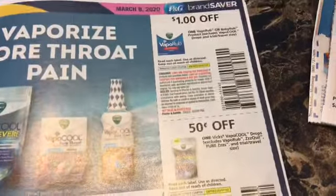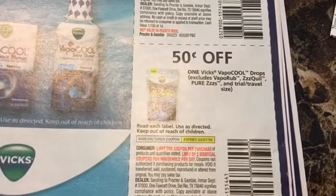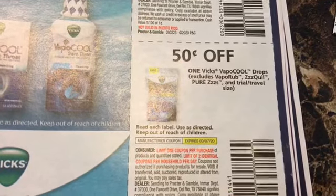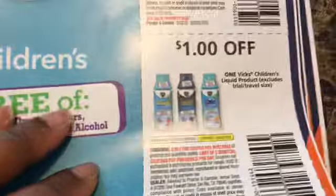Sinex, nope. These Vapor Cool Drops, 50 cents with this coupon. I use it. I don't know if it scans. I haven't used it in a while, but it'd be 50 cents with this coupon. That's new. A lot of new items in this P&G.